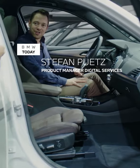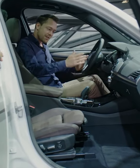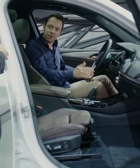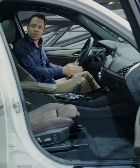Well, I'm a product manager for digital services. Okay, so you can tell me more about finding charging spots. Yes, and actually that's the right question, because finding a charging station or planning a long trip, or how and where I charge, is an important question to our customers. Definitely. And this is the reason why the BMW iX3 comes along with connected charging. Connected charging is basically a bundle of smart features that support our customer in the context of e-mobility. So what does that mean for long trips which I plan? What support do I get? I think the best is, I should just show it to you.